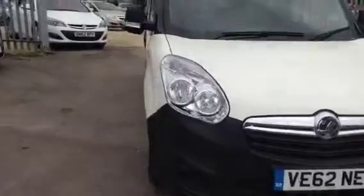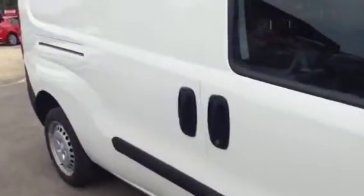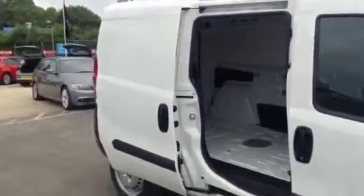As we now take time to show you around the vehicle, you'll see we've got the high level indicators on the wing mirrors. We've got the sliding doors. Brilliant for getting items in and out of the side.